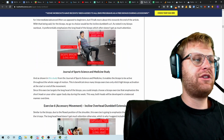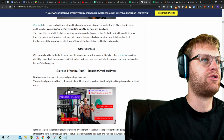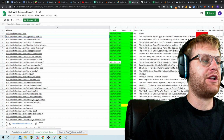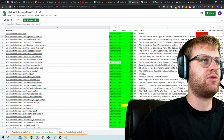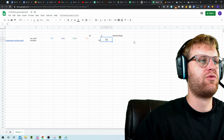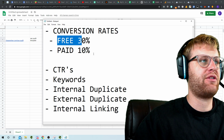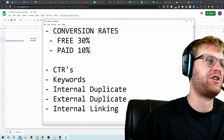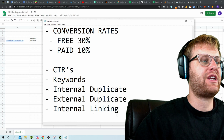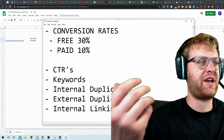Now, once you have all of that in place, then you're going to again go back to your benchmark that we set in here, and you're going to go and look at the other metrics. So like internal linking, UR. Now, like I said, from in here, we also look at the conversion rates. So if the conversion rates are low, we're going to change the call to action. If the click-through rate's low, we're going to change the title. If the internal linking is low, meaning there's not a lot of authority going to this page, we're going to try to link some of the other authoritative pages to that page.